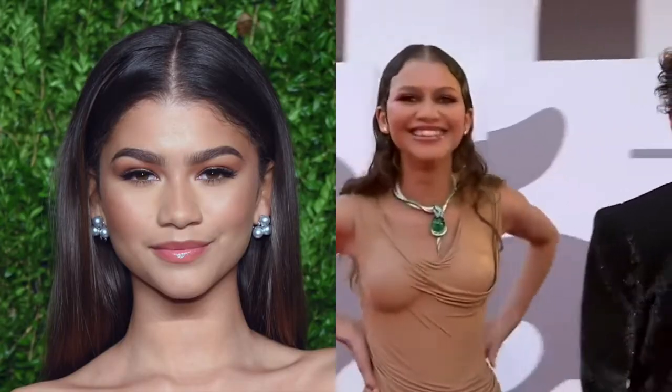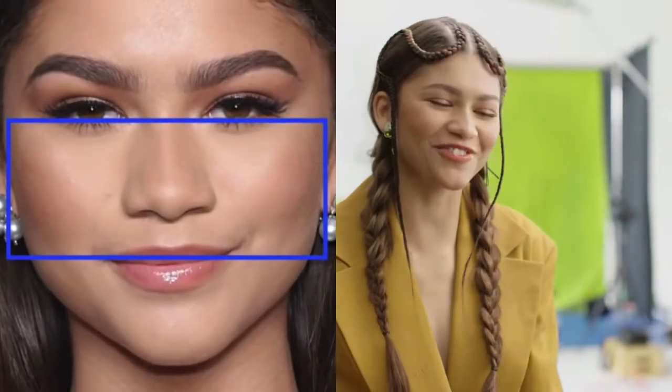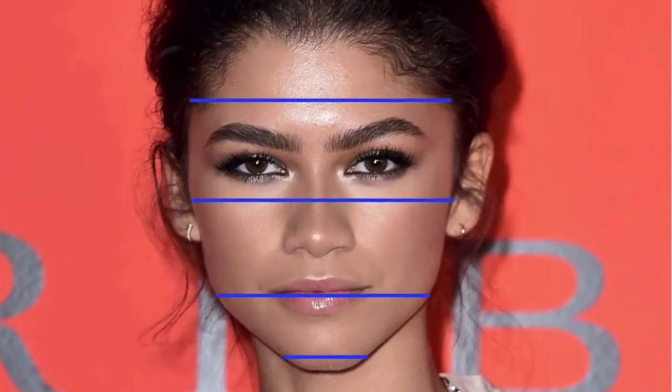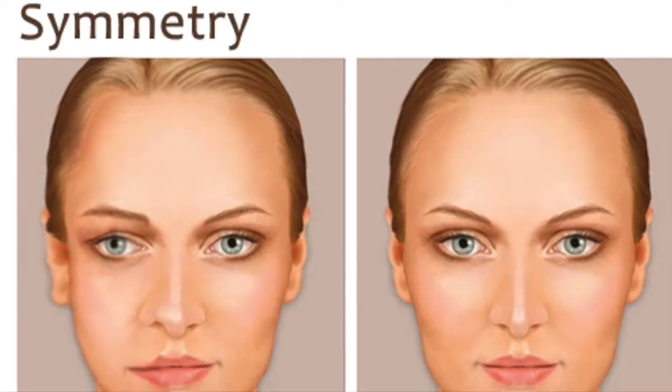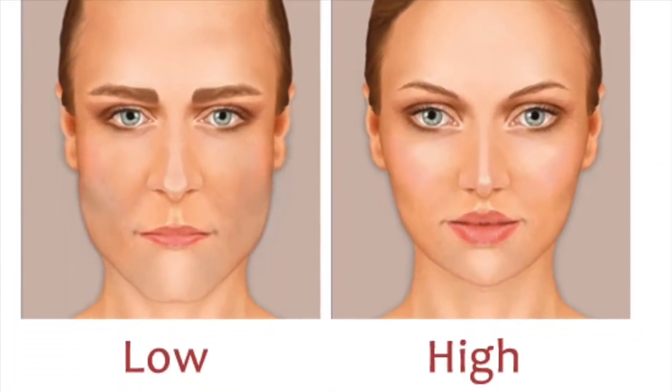Well, first of all, she has a very symmetrical face which contributes to her looks. One of the pillars of facial attractiveness is symmetry. Multiple studies have concluded that this is one of the things that make us deem a face attractive, as this study by Gillian Rhodes, that basically states that the trinity of symmetry, averageness, and sexual dimorphism are very good biological indicators of facial attractiveness across different cultures.